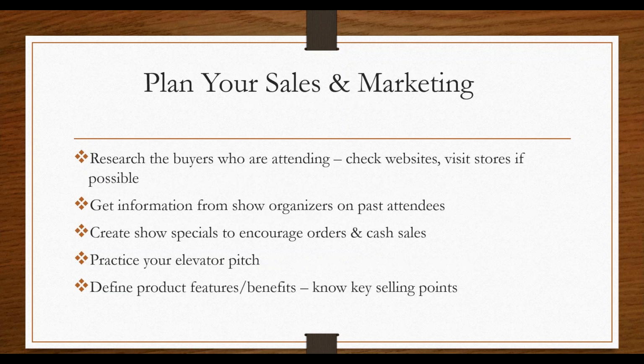Another thing to think about before the show comes around is planning for some sales and marketing. And so, if you haven't already, you will be getting a list, for the ANCA show, of the buyers who are attending. And so, that's your chance to do a little bit of research and learn a little bit about them, know who your audience is going to be. So you can look at their websites, go to their stores if you have the ability to do that, depending on where they're located and the time frame. But finding out as much about them as you possibly can beforehand, so you get an idea of what the flavor of their stores are, what kinds of things you may have that would match their needs, and also so you can know who your targets are.